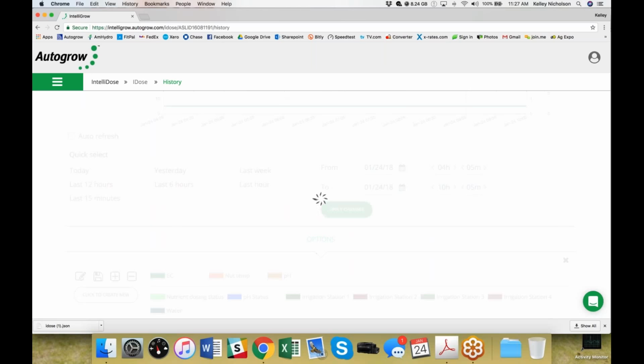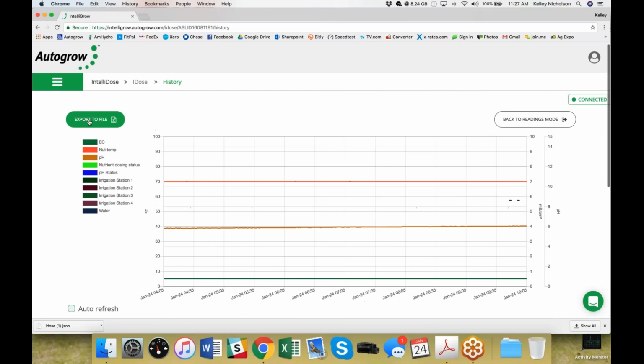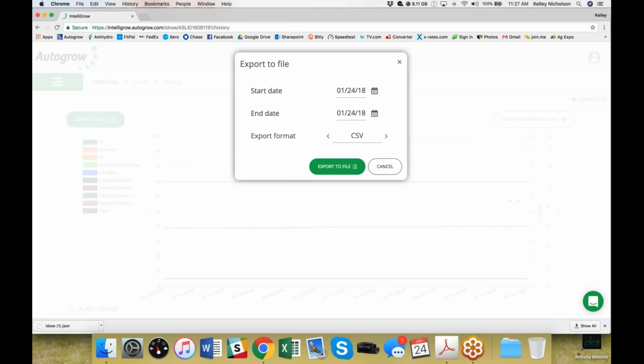The other nice part about the history is that we can export it. So if you want to, you can go in and say, for however long of a time you want, from start to end, what data do I want to export? And you can export it to a CSV or an Excel spreadsheet. And then this way you can manipulate the data however you want.